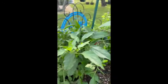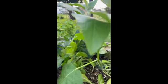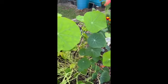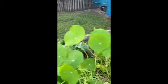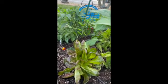This bed usually does well for things such as my lettuces, and you'll see a lettuce coming up. There's the eggplant again, that's very small. There's some red Russian kale that did not do well. The only thing that looks like it was doing well was the nasturtium, but it could have done better as compared to my other garden beds. So we had to do a soil test to see what's going on.